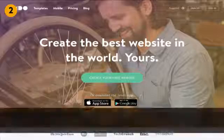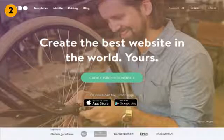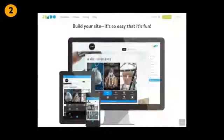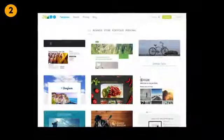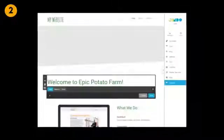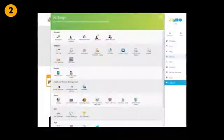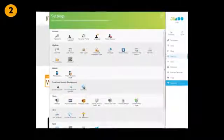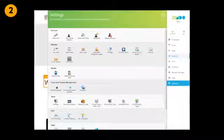Jimdo is a German web hosting service with a WYSIWYG, or what you see is what you get, website builder. Their free service offers 500 megabytes of storage space, unlimited bandwidth, and many free templates that you can modify to make your website unique. The editor is fairly simple and easy to use, but the free version is a bit limited. For example, you have to upgrade to a paid account to be able to see statistics, embed Google Analytics, make a blog, and even to edit the HTML and CSS source code.